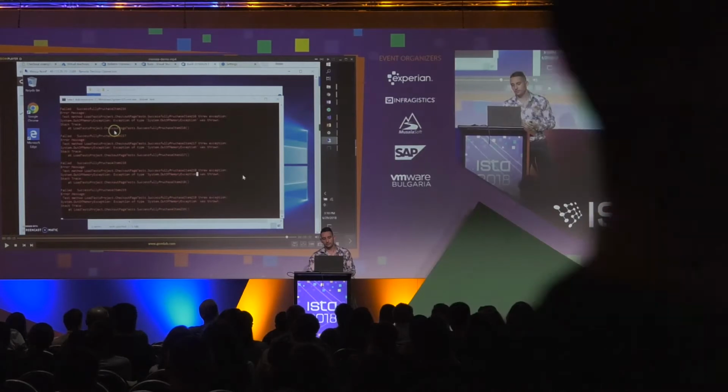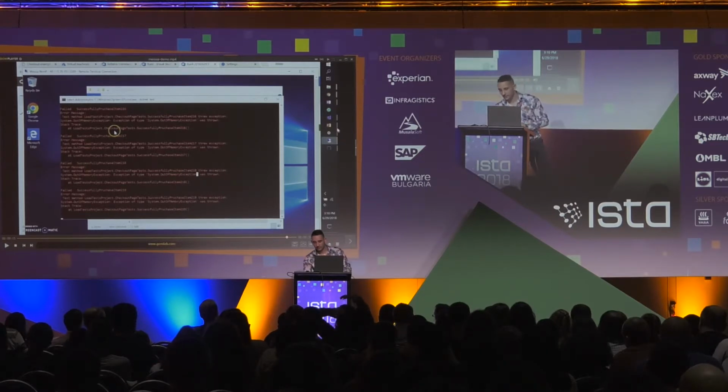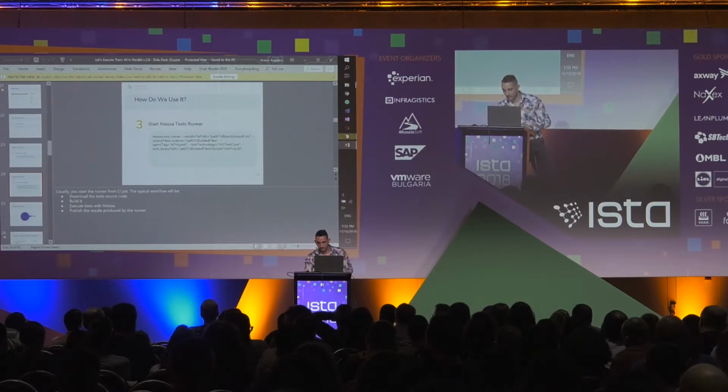And also, while making the demo, I noticed that if you want to start more than 8 WebDriver instances on a single machine, it totally crashes. So even if you want to do parallel testing, you cannot.